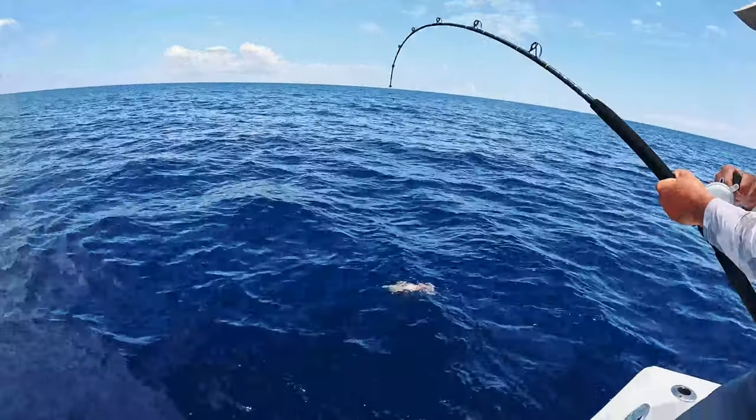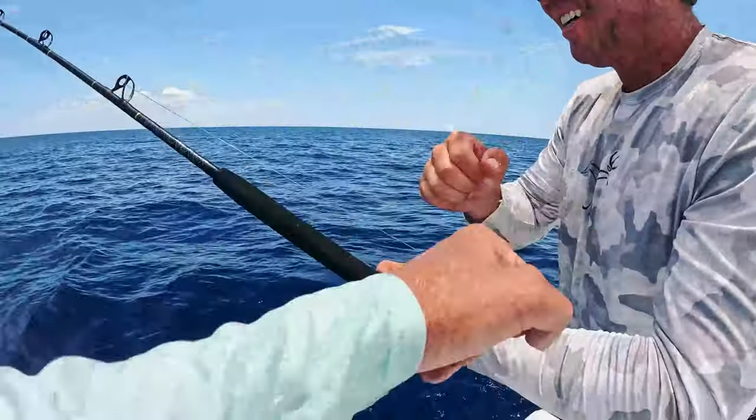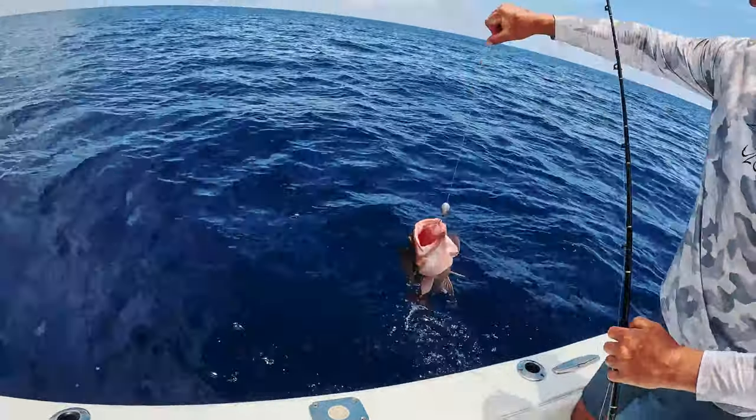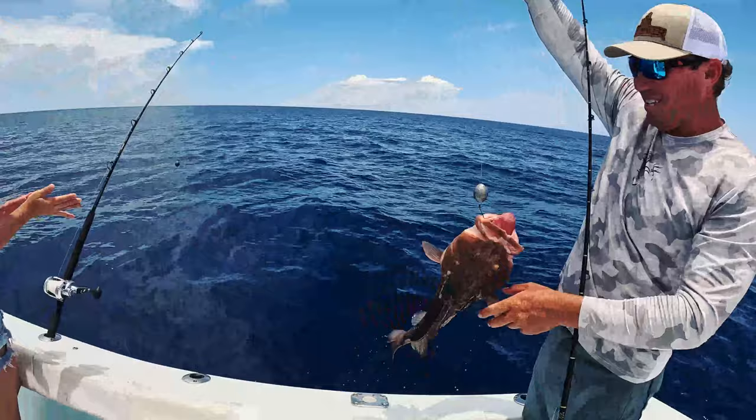Trigger? Grouper. Another grouper. Hell yeah. Come on with it. How many of you want? Two per person. Come on, Martin. Double me up today, buddy. I'm double living it today.